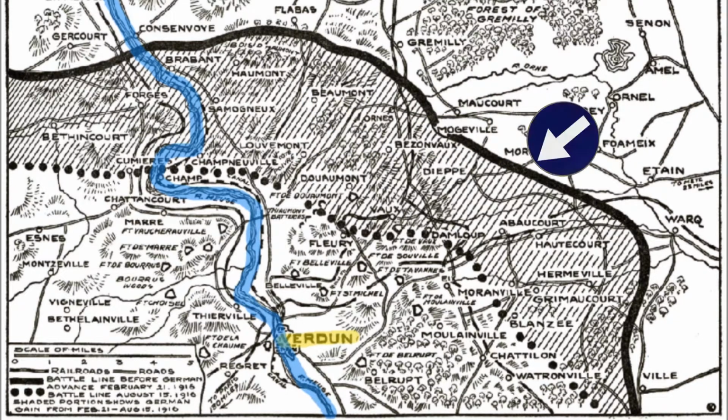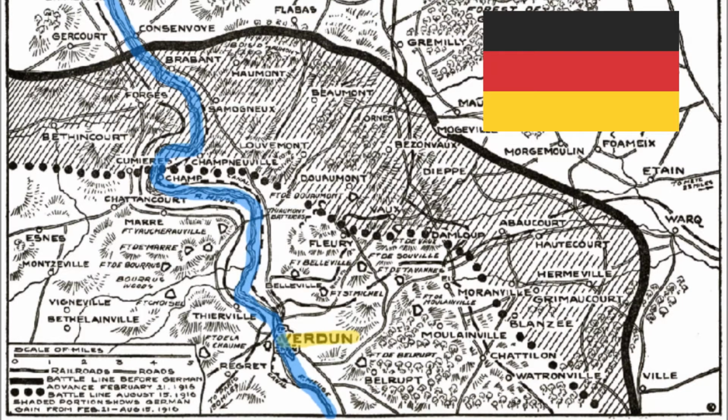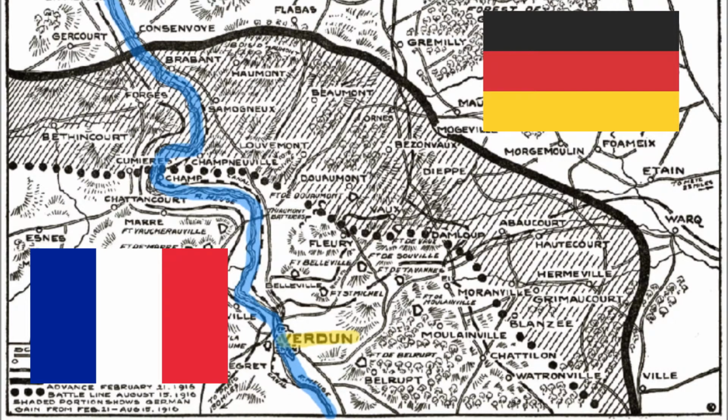This thick black line you see going up across the map and coming down above the dotted line, that was the original front line between the German side and the French side. Up at the top here is the Central Powers side, controlled mainly by the Germans. And down here at the bottom is the Allied side, controlled by the French.